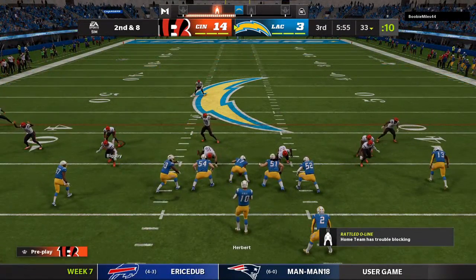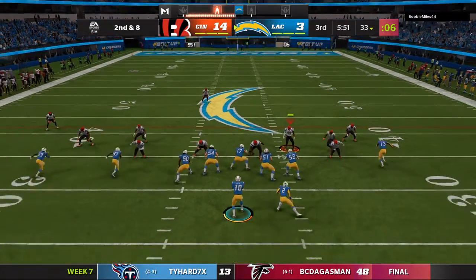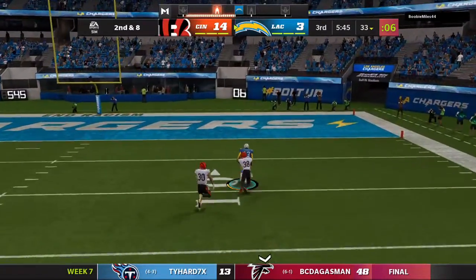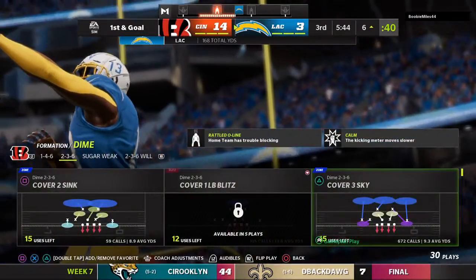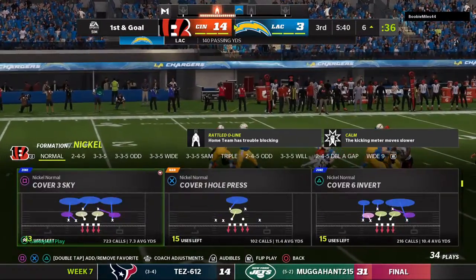Second and 8. Watch the run. Out of the gun, Herbert. He's going to float this one deep right side. And at the 7-yard line, the catch is made. And they're going to have this way down in Cincinnati territory. A big play there for L.A.